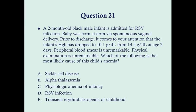A. Sickle cell disease. B. Alpha thalassemia. C. Physiologic anemia of infancy. D. RSV infection. Or E. Transient erythroblastopenia of childhood.